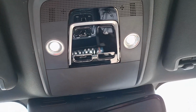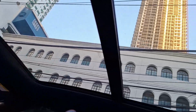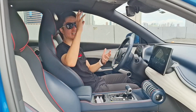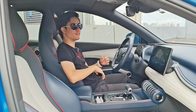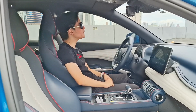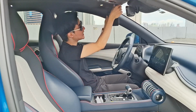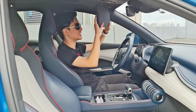And above here, you get controls for your lights and your panoramic sunroof that stretches all the way to the rear seats. And take note, today's already the start of summer and it's really hot, but none of the heat is transferring here in the ceiling itself. So very good with the insulation with this BYD. And on the sun visor, you get a vanity mirror with an LED light. Doesn't extend, but hey, the quality is pretty good nevertheless.